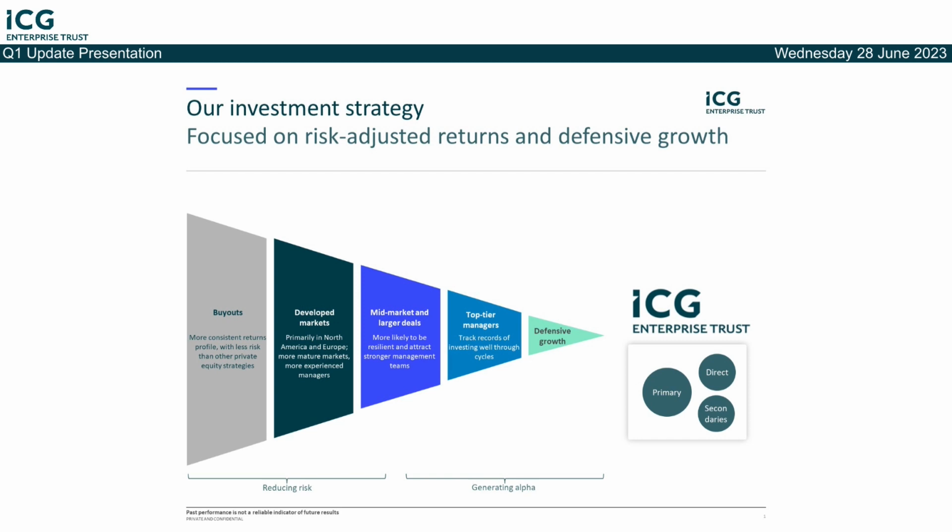And critical also to our strategy is the concept of defensive growth, and that's the ability to select companies which have the ability to grow even in difficult economic environments. It's also worth noting what we don't have exposure to. We don't invest in venture, we don't invest in growth equity, which have proven to be very volatile in the current economic environment. And we gain access to the asset class through a combination of primaries, secondaries, and co-investments, each of which have complementary return profiles.